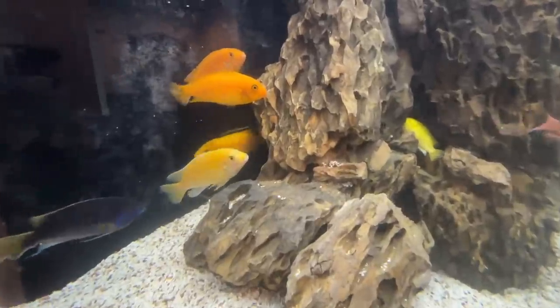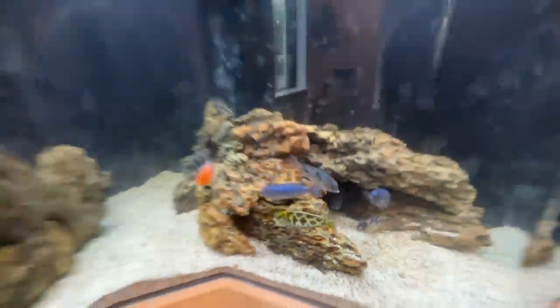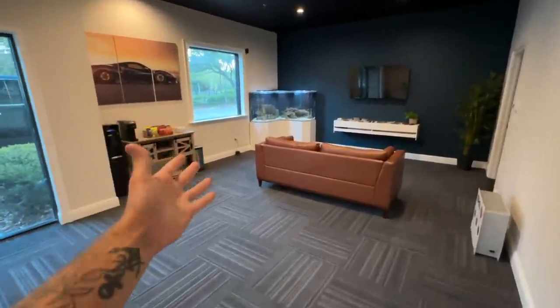Take a look at them. All the fish are just exploring the rocks and all the little holes that they can go into. And I could not be happier with the outcome of this right here. The office of the car shop is done and it looks amazing. Literally years of wanting to do this and it's finally becoming a thing.